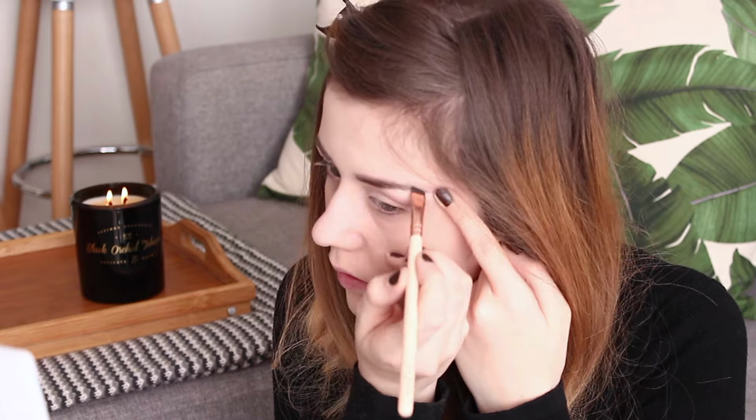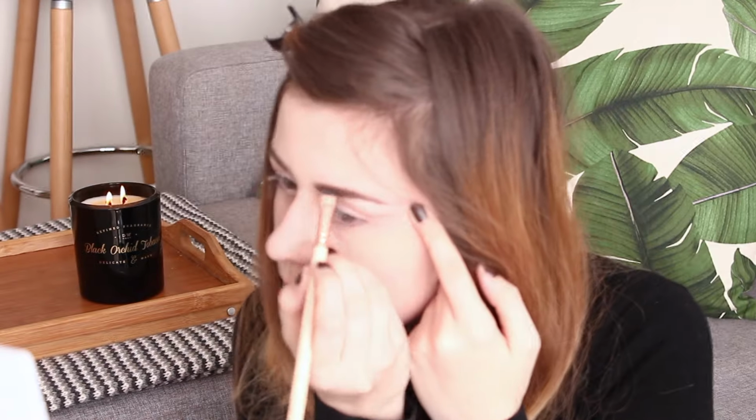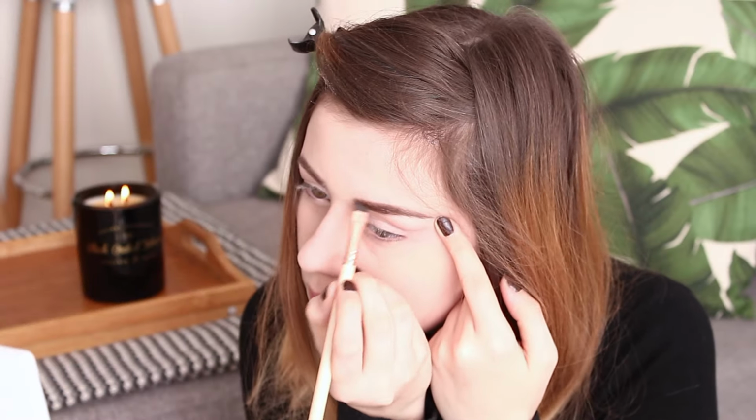And the little brush inside this is actually really good. Before I got my Zoeva brushes at Christmas, I was just using the little brush that came in this because it does such a perfect job. So that's another reason why it's one of the ones I have with me every day, because the applicator just works perfectly.